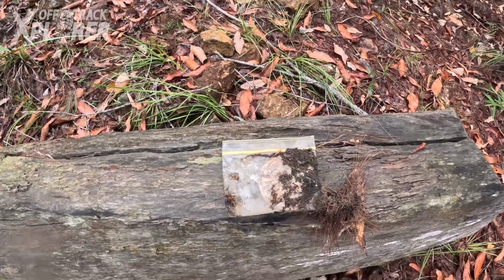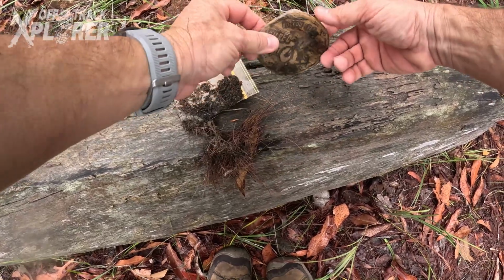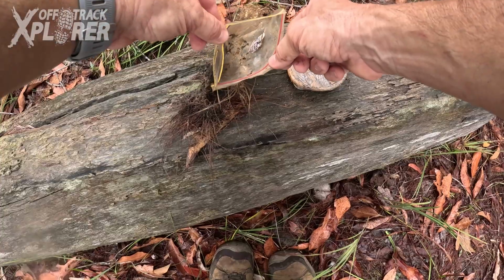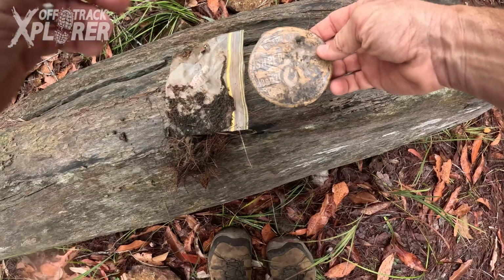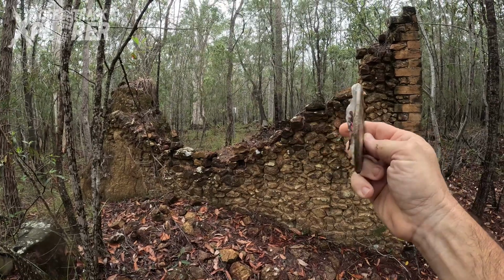No way. I wonder if the money's in here, because I'm keeping it if it is. No, this will still be good. It's still wrapped up. But there ain't no cash in here, buddy. I'm going to replant this now. Oh, yeah. Here we go. One of my originals.